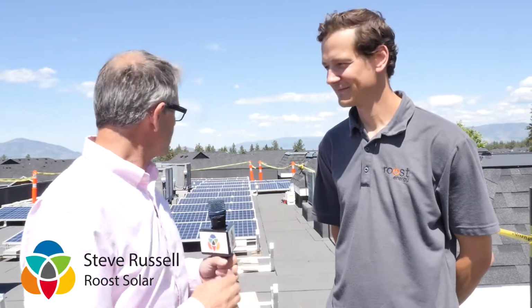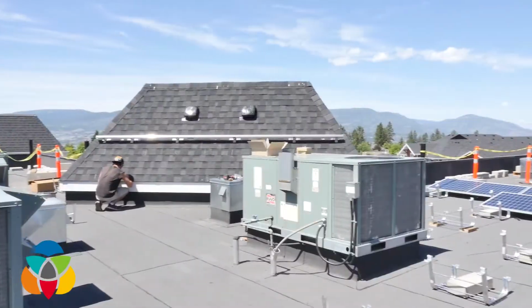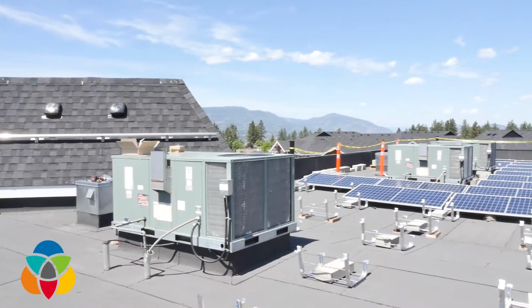And we're joined by Steve Russel from Solar atop the Kettle Valley Village Centre, where we see in behind us this solar system going into place. Now, how much is this going to cost, and how long will it take the developer here to see a financial reward for this?